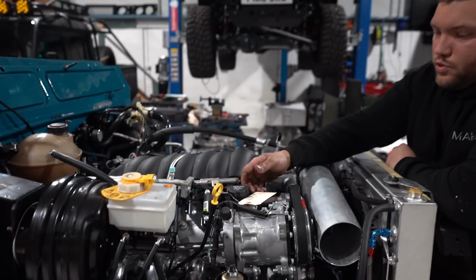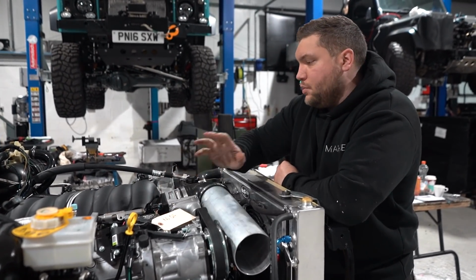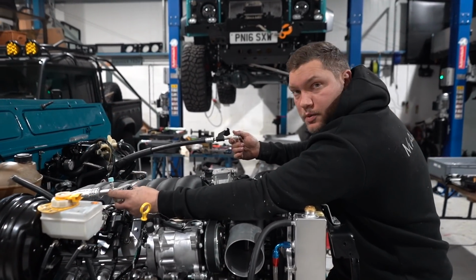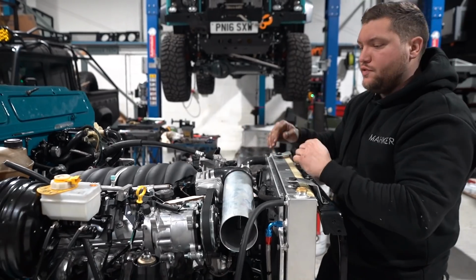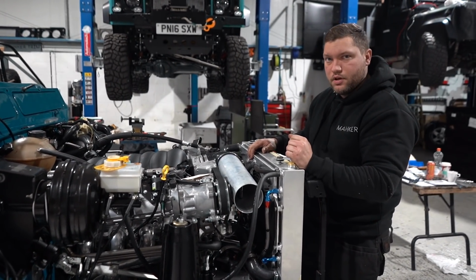Yeah. So one of the few things that we're going to have to do now, we've got no oil, so we're going to put oil in it, we're going to put water in it, check everything's happy. There's a few loose ends to deal with. So these, for example, are the pipes for the air conditioning. The customer has requested air conditioning in this vehicle, so we're going to modify these, which again, Land Rover to LS conversion. Sam's got a bit of tuning to do, and then hopefully we're going to start the car.